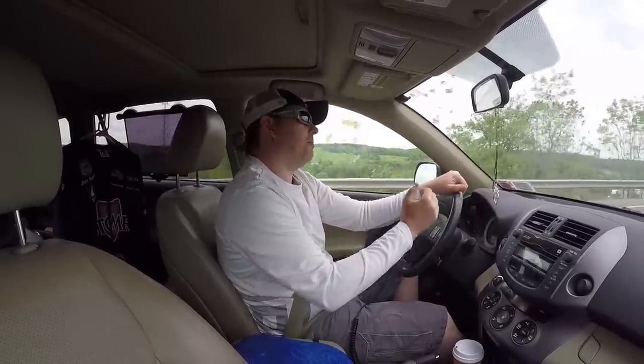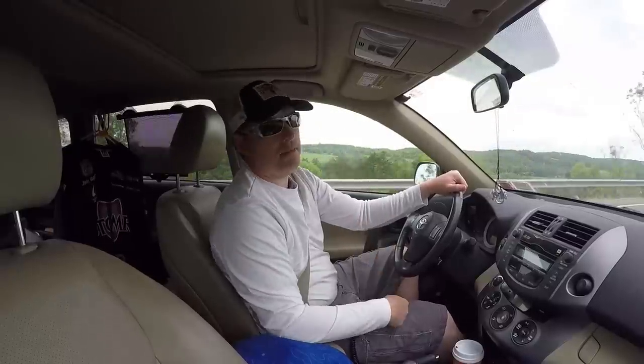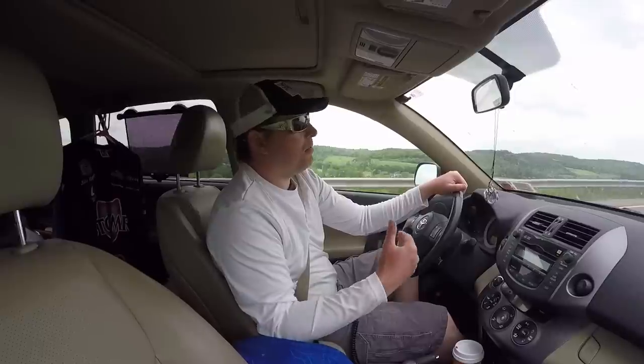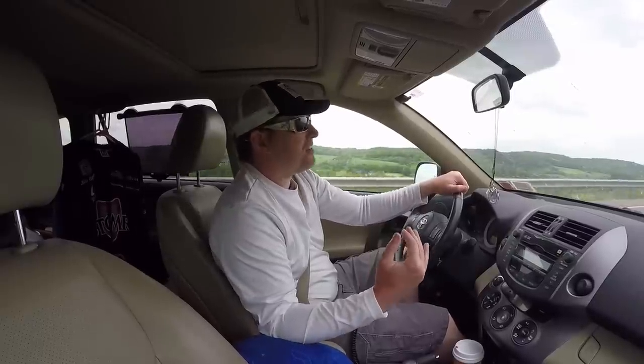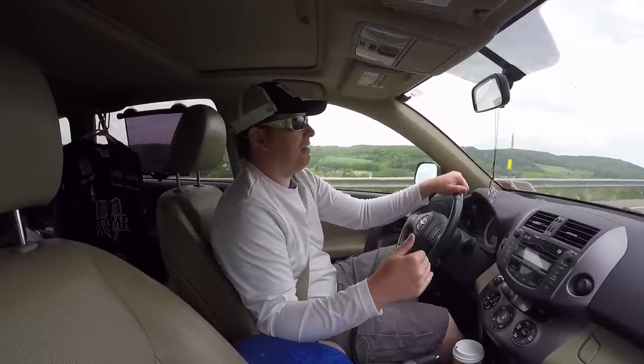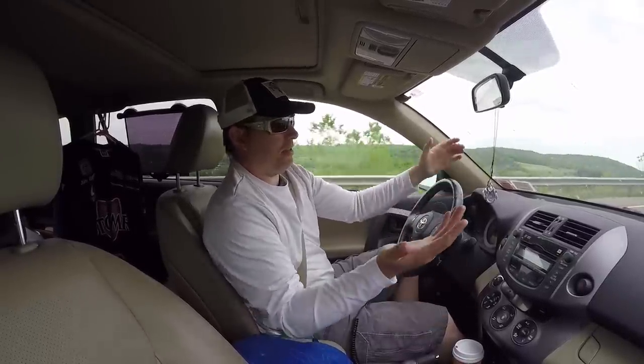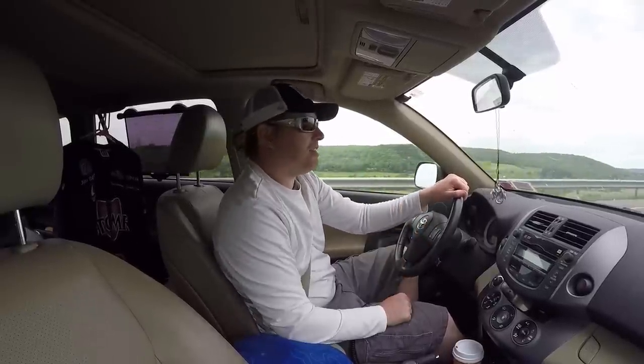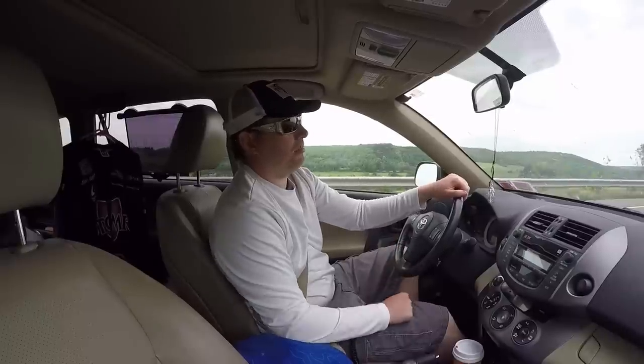Go all the way up, and the fish aren't there. Not like they were the day before. I mean, when I say we're struggling, in the first hour and a half, we caught probably 10 fish, which by any other day, that's a pretty good day. But after the day that we just had the day before, we were struggling a little bit.